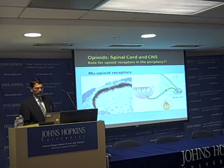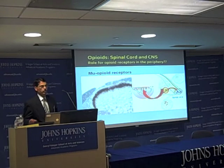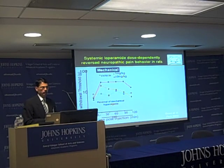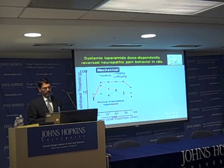And we know that these receptors actually come from the dorsal root ganglia, and then they are transported towards the spinal cord, towards the central nervous system, and they're transported towards the periphery as well, where these nociceptors reside near the skin. And we used a drug called loperamide, which is an opioid agonist that is predominantly restricted to the peripheral nervous system. It doesn't cross the blood-brain barrier and therefore doesn't enter the central nervous system.